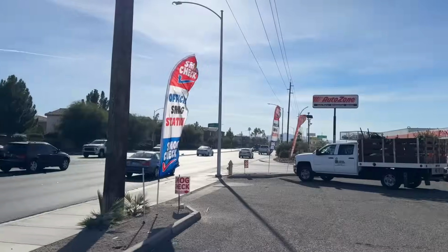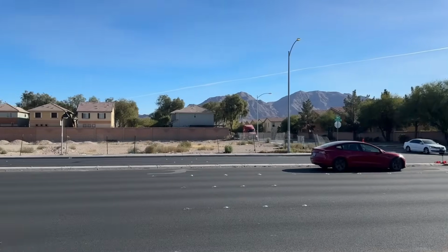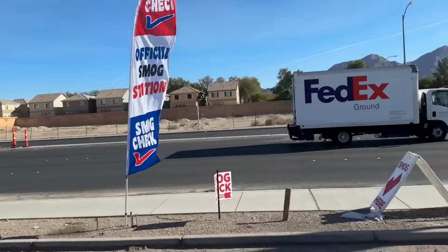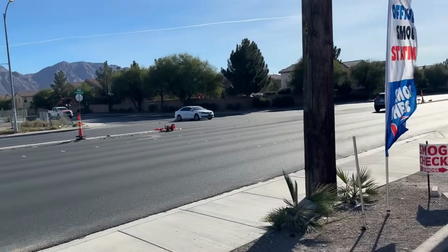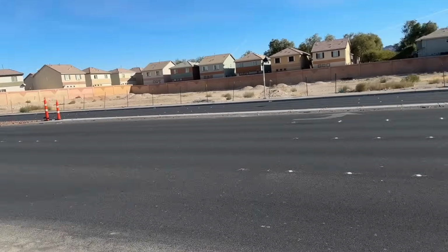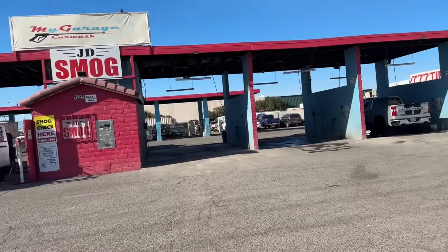So the first thing I noticed about this car wash is it's on a fantastic busy road. It's got a 6-lane highway, 3 one way, 3 the other way. Bunch of cars coming. There's a smog check here as well, taking up one of the bays. So I'm sure they figured out a deal there. Looks like this car wash is pretty old, but it's time to remodel it, and that's where I come in. And once it is remodeled, it's going to do very, very well, I can tell, based on the location.